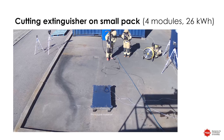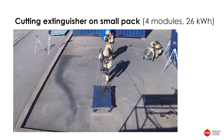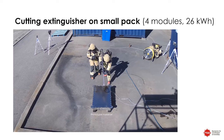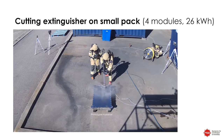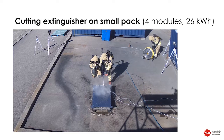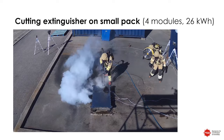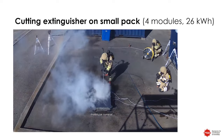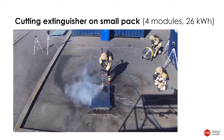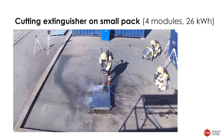So now the firefighter has started making the hole, and since it's a thin sheet metal, it will take a very short time. You can note here that there is no smoke showing right now, but we still have a propagation of the thermal runaway going on inside the battery pack. And you will see that we get a lot of steam coming out right now from the battery pack. And that is due to the water flowing, getting closer to the hot cells and steaming from that. And now we're just flowing with water, and as you can see, it doesn't get very dramatic. It turns out that the fire is out.